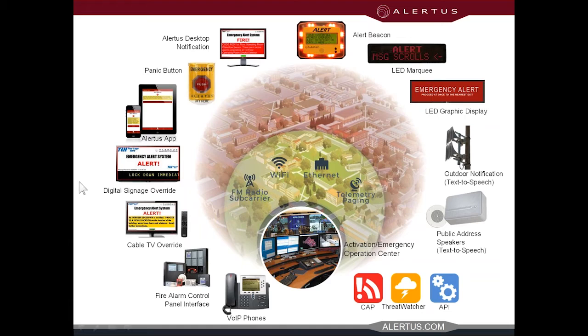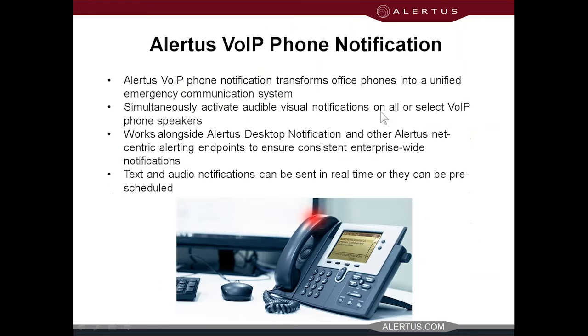Also, our text-to-speech is able to integrate with PA systems. And then our outdoor giant voice system, we've got a solution for outdoor giant voice, if you don't have anything today. If you do, we can integrate with the components you have, so we can leverage that investment. And then, of course, what brings us all here today, VoIP phone notification. Our focus is on the Cisco phones, but we also have a solution for all the other phone systems out there. And we'd love to talk to you to make sure we have a solution to suit all those needs.